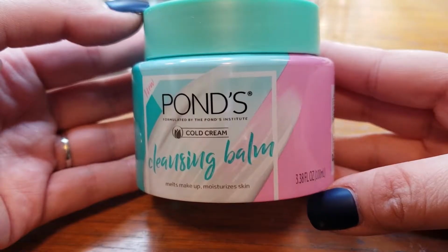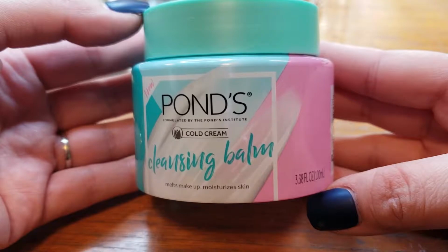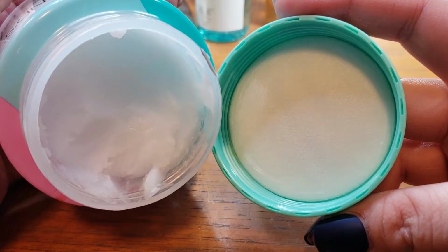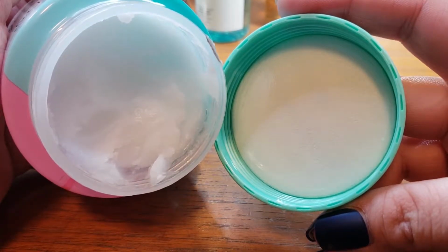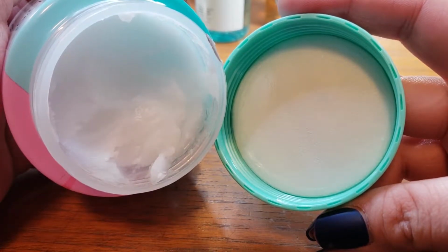So here I have the Pons Cleansing Balm. And this is fairly new to the market. I was very excited to be able to use it. So I went to several Walgreens stores near me to find it, and it was worth it because it's really amazing. So if you've never used a cleansing balm before, it's kind of like a solid oil.